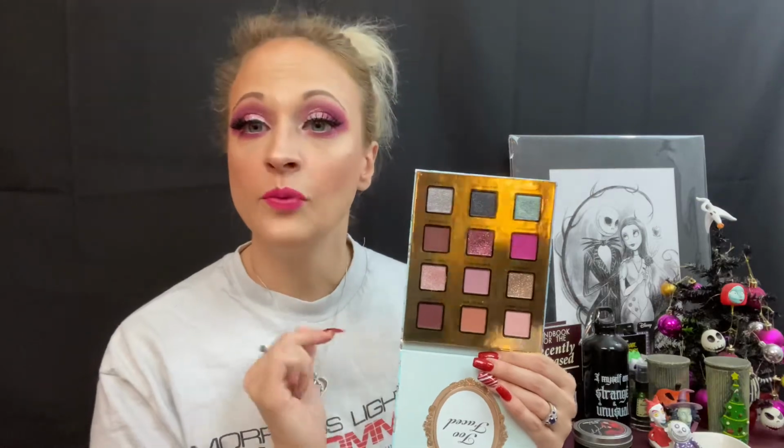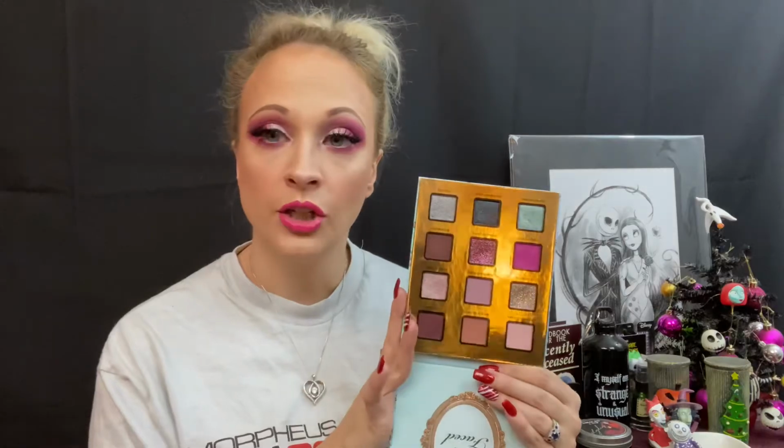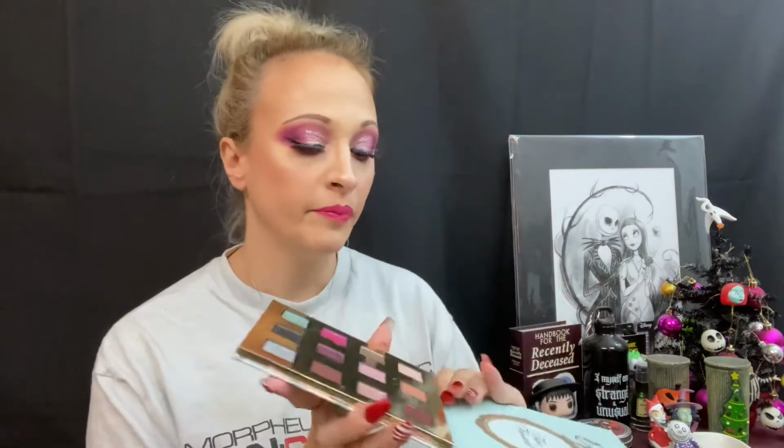When I picked this one, I like pinks and mauves, clearly. So that's why I went with this color story. But these are nice pressed glitters. I have used them. I didn't get glitter lodged in my contact, because that's a phobia that I do talk about in this palette. But it's not a bad palette.